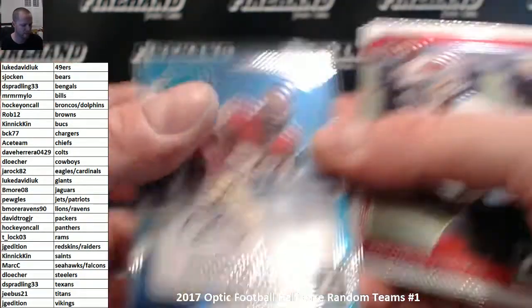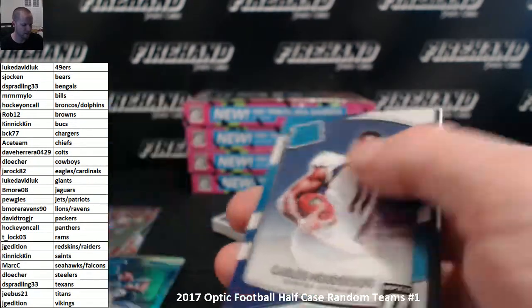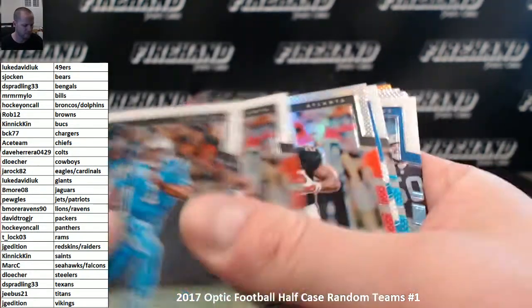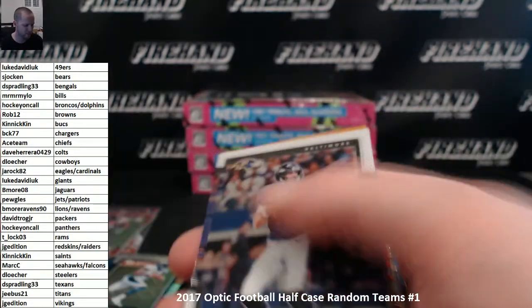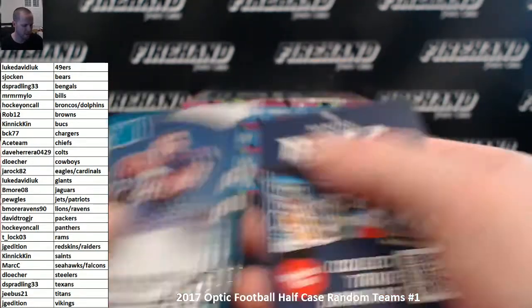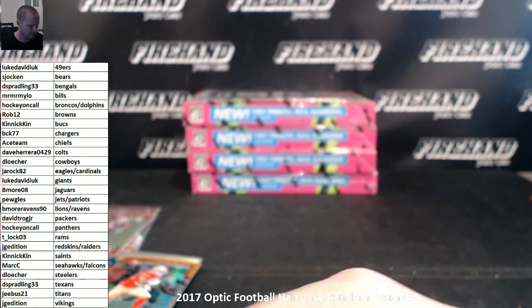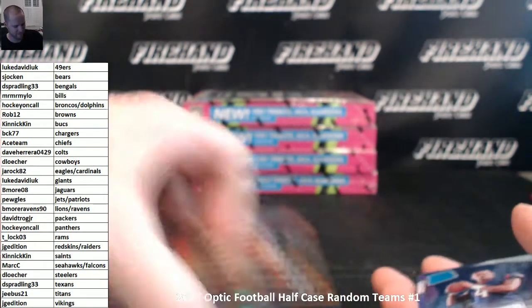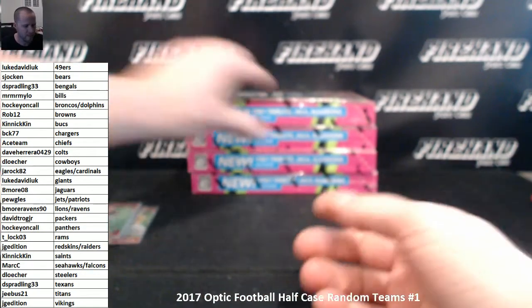Number /150. Amara Darboh. Devontae Freeman. Carlos Henderson. Orange Carlos Hyde. Box three.